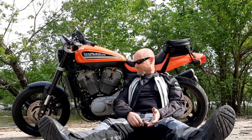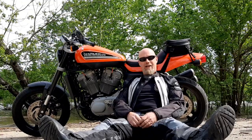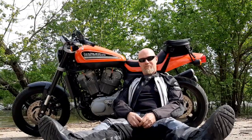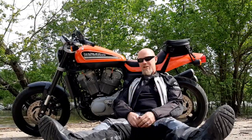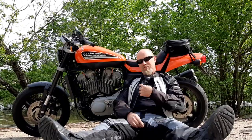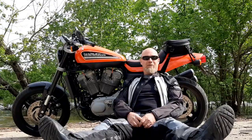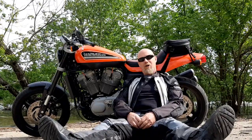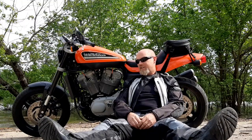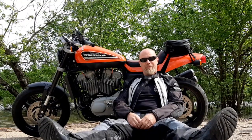But that's it. Really, they're all good bikes. This one edges out the Buells a little bit. I like to be able to see the engine. And it's a blast to ride. But if these weren't available, I'd still be riding my Buells all day long. I hope that helps if you're trying to decide which bike to buy. But yeah, I'm really happy with this bike.